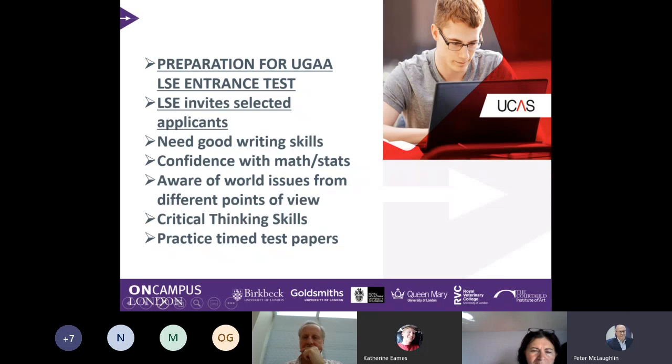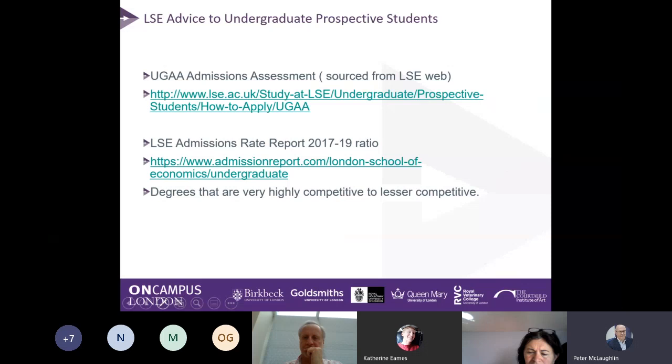And what I have next is links to the website for LSE. And if you have time, I'll forward this through to Olga, and also a crib sheet to give you extra information, because this is very important reading for students if they're thinking of LSE as an application. And the UGA entrance test is quite challenging. There are past papers listed as well.